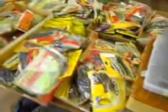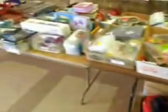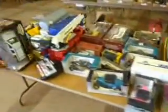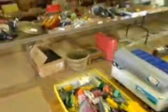So a plethora. Here's pretty much the last of the fishing stuff. All sorts of fishing stuff. Then we'll do choice here on all these cars and trucks, and that will be it. We'll see you Thursday.